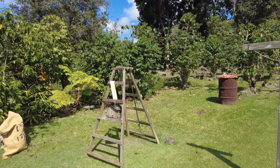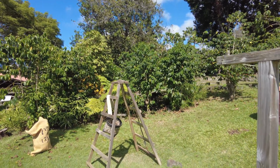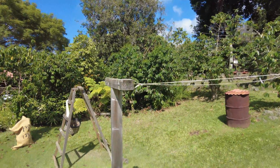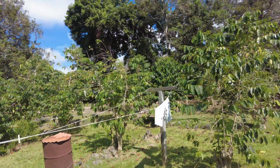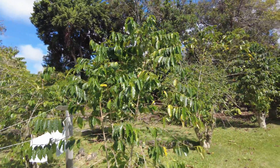So we did learn a couple other things along the way. Back in the day, they did not prune the trees down to the levels that they do today. And so the pickers would have to carry the ladders around and try and use it on this uneven ground to get to the coffee beans up at the higher levels.